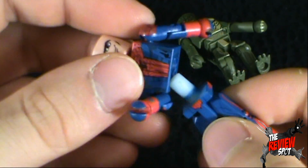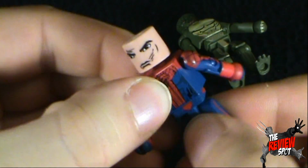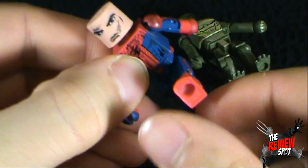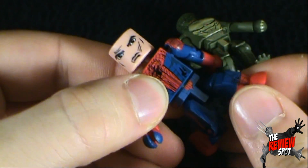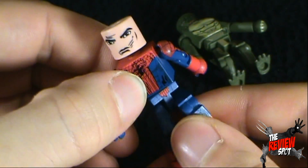Excuse me, sorry. I went to turn his waist and the whole thing fell apart on me. He has a rotation in the waist. The legs bend out, bend at the knee. Rotation in the foot.